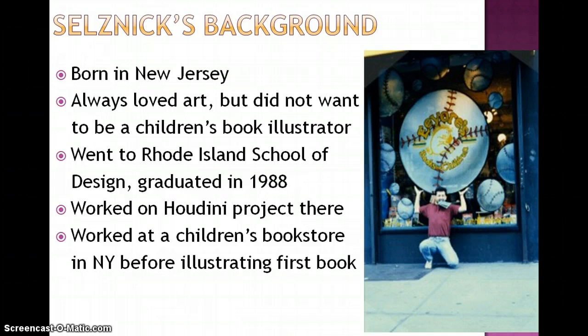Selznick was born in New Jersey. He always loved to draw from the time he was little. He was drawing all the time. But he didn't really want to be a children's book illustrator. He wanted to be an artist of some kind. So he went to the Rhode Island School of Design.